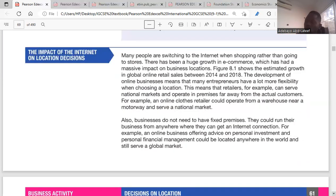Then we'll go to the impact of the internet on location decisions. Since many people are switching to the internet when shopping rather than going to the stores, this has changed the way business decides on location. These days, people start thinking about shopping online instead of going to the normal traditional stores. So what are the changes that have occurred? One, the development of online businesses brings about flexibility to entrepreneurs when choosing location. Because these days people shop online, it gives owners of businesses the flexibility to choose the locations. It's not like it is compulsory we are there. No, these days you can be anywhere, in as much as there's internet accessibility, then you can do your business.